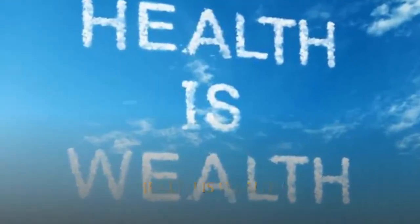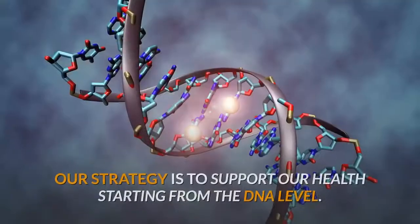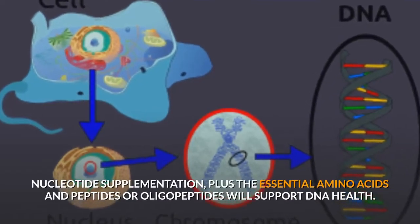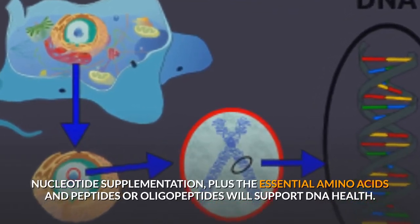Health is wealth. Prevention is always better or preferred than getting the best cure. Our strategy is to support our health starting from the DNA level. Nucleotide supplementation, plus the essential amino acids and peptides or oligopeptides, will support DNA health.